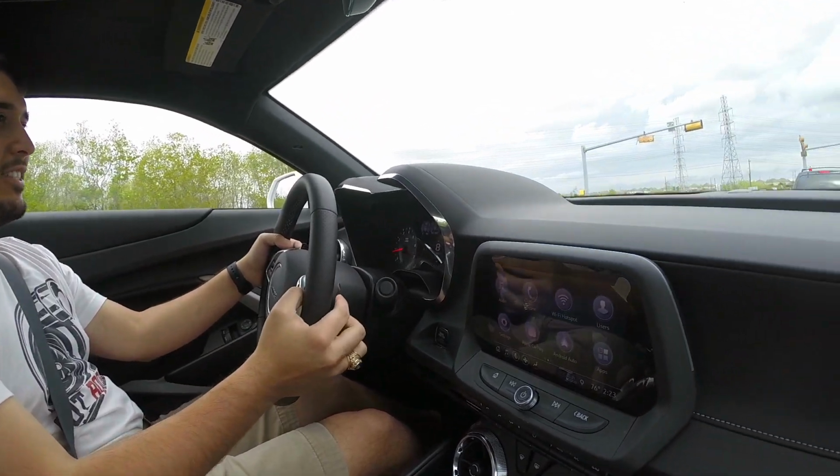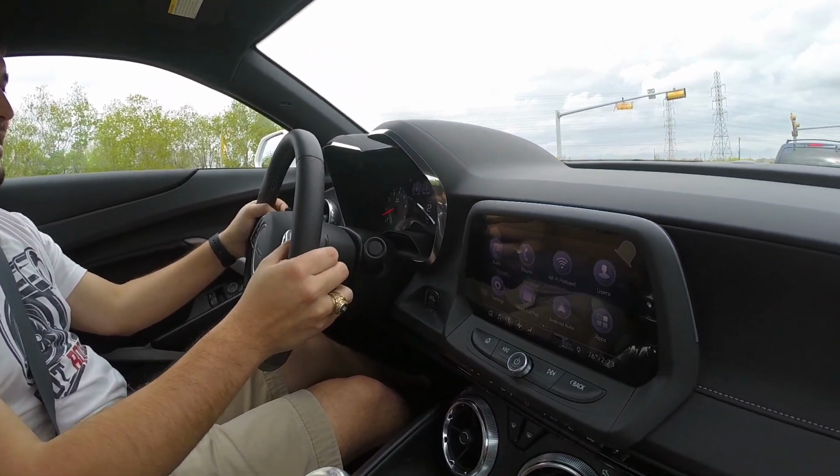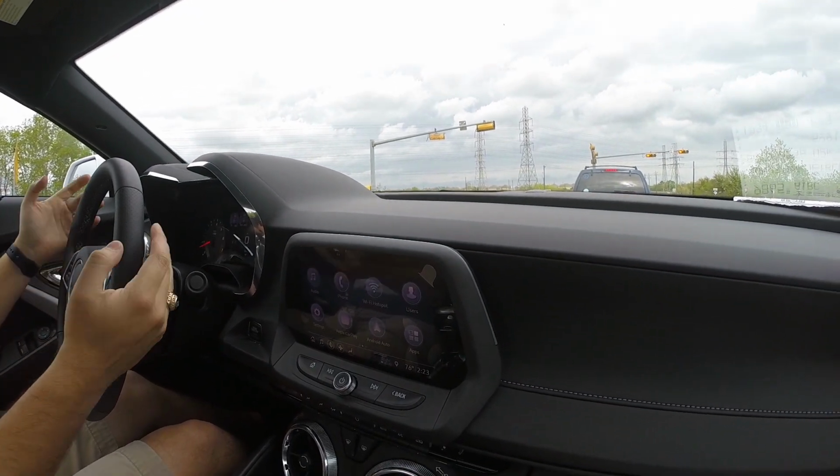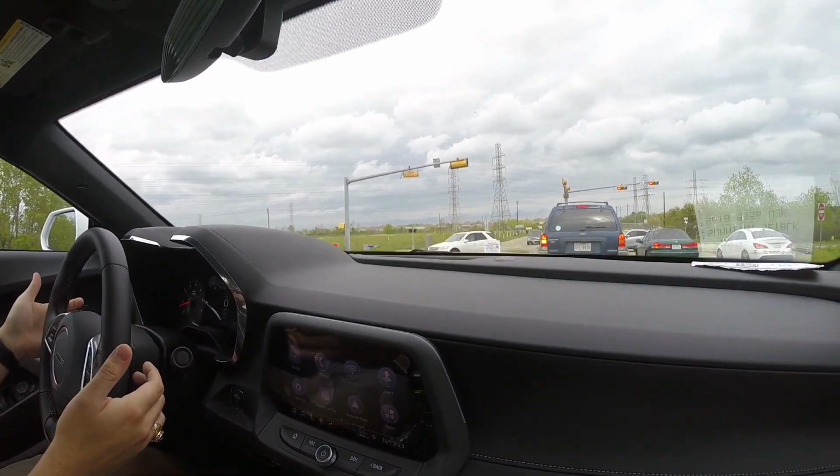The paddles feel real clicky too. I like how they feel. They got like a spring in them. Yeah, like it pops right back out. Like you hear the click.